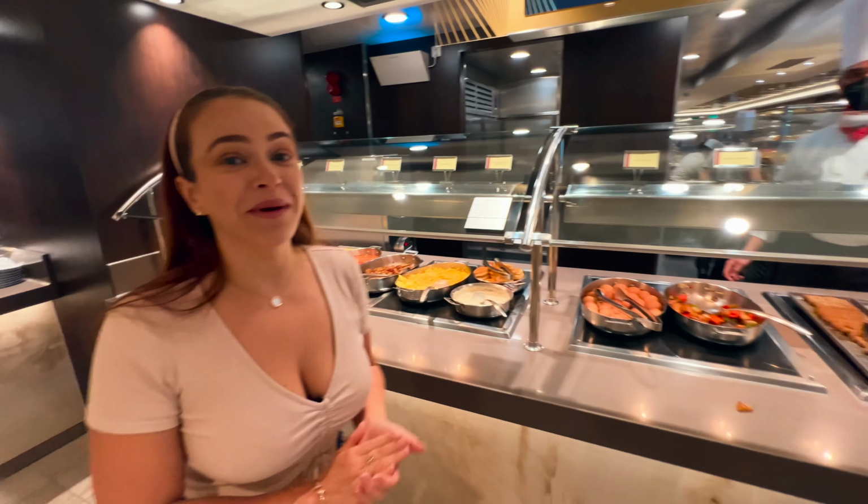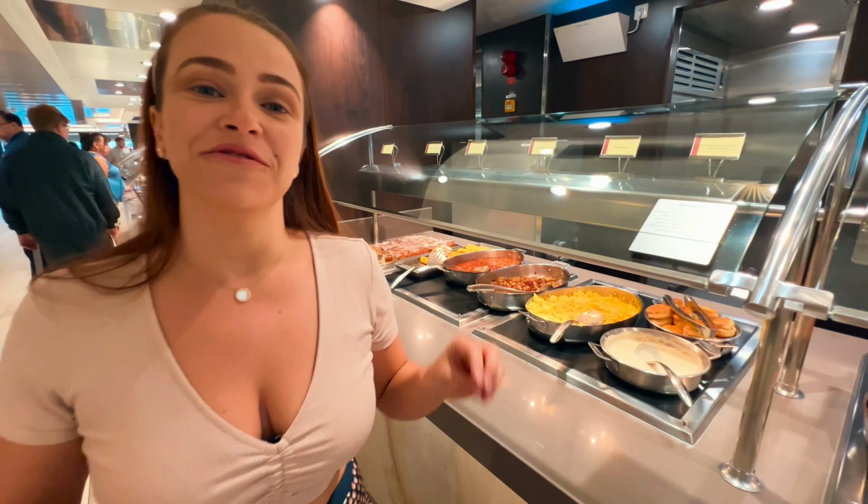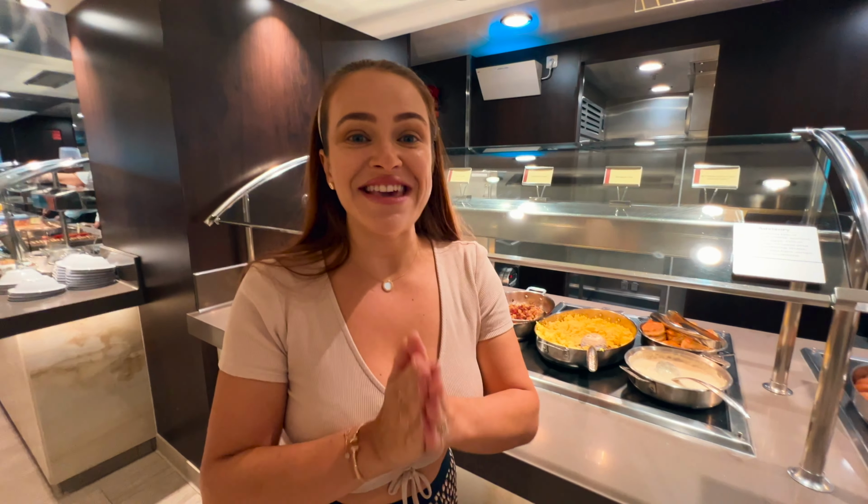Another thing that we absolutely love about the Norwegian Joy is the food quality and variety. Even at the buffet, you can find pretty much everything for breakfast, lunch, and dinner, and everything is so delicious. And yes, the dining room food is even better, but the buffet here is so good that we've been eating dinner here pretty much every day.